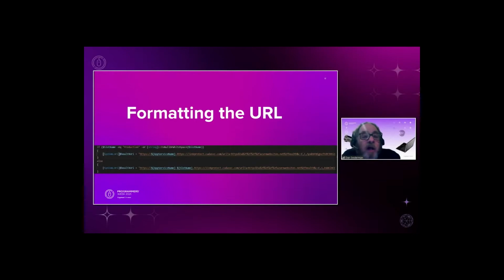Formatting the URL. Obviously, I talked about slot names, so you can see in my top line, I'm checking if it's the production slot or not. We don't hard code smoke tests since that's what we use, so in the future, if we had others, we could support that. So you can see it's either got the service name or service name dash slot name.